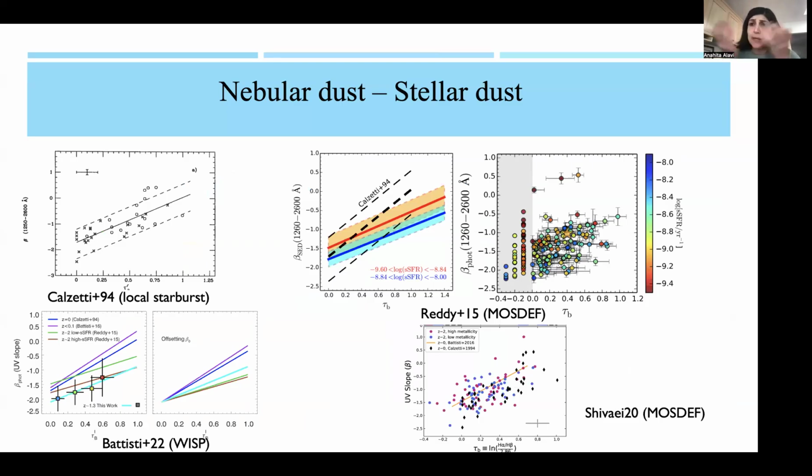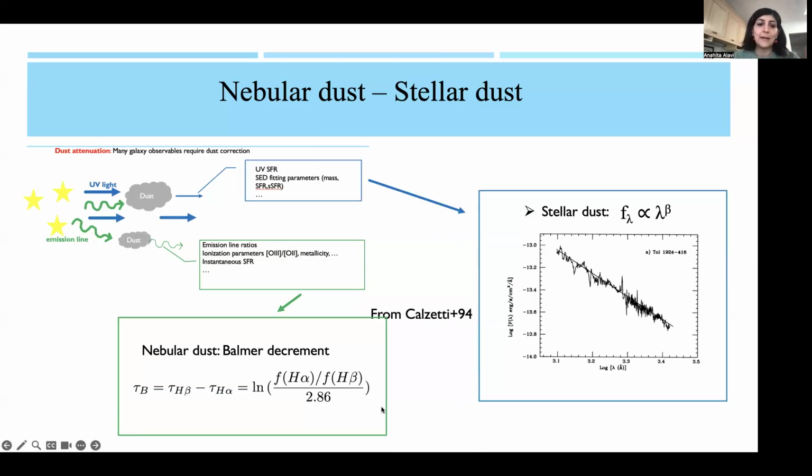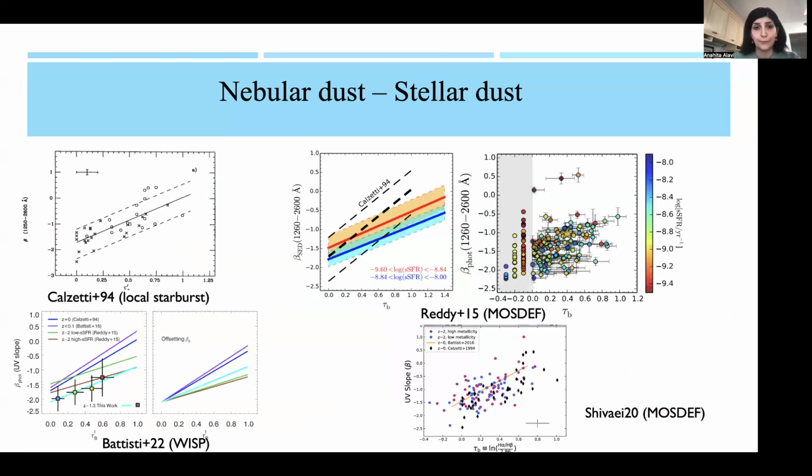So the UV spectral slope is tracing dust, right? So it is not crazy to assume that the UV spectral slope should be somehow correlated with what we call tau_B, the Balmer optical depth or Balmer decrement, because both are somehow tracing some kind of dust in the galaxies. And it has been shown over the past years that yes, these two quantities are correlated, but in different ways. For example, back in 1994, again in the Calzetti paper, with a sample of local starburst galaxies, they showed how the UV spectral slope on the y-axis is correlated with the Balmer optical depth on the x-axis.